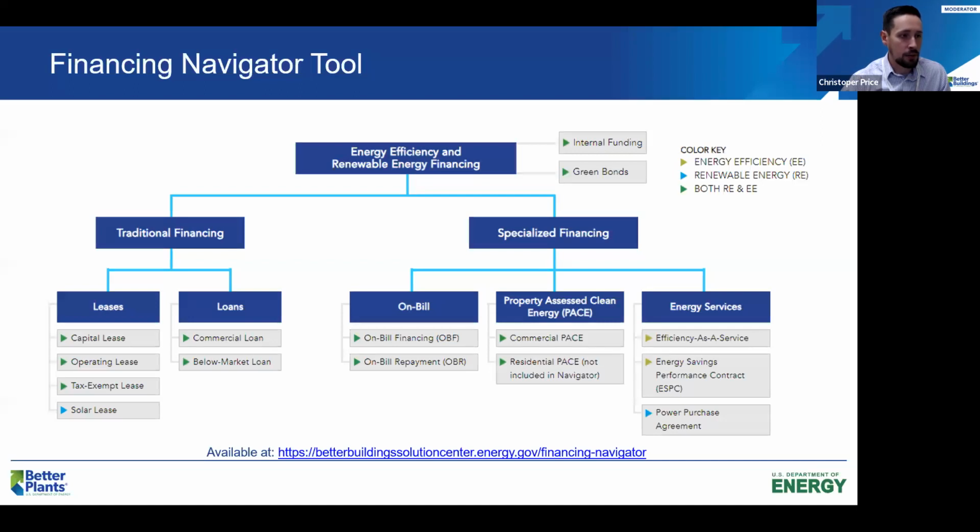There's different options for funding. Each one of the arrows takes you to different web pages that help to explain each one of these different vehicles. It's a very good tool for information gathering and can really help you put together the different pieces of financing when putting together your emissions reduction plan. All right, next slide.